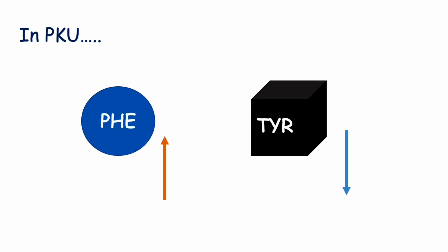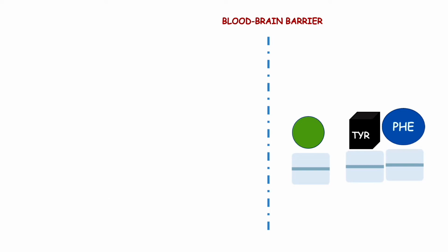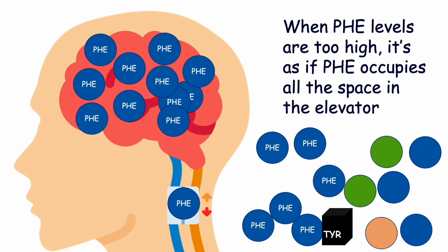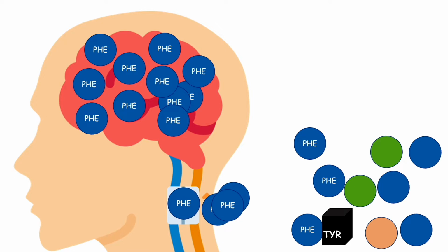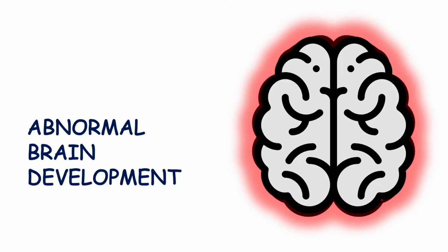In PKU, high levels of phenylalanine and low levels of tyrosine can change the way the brain functions. This happens because phenylalanine uses the same molecular transporters to cross the blood-brain barrier as other amino acids. To understand this better, let's think of this transporter as an elevator bringing amino acids in the body to and from the brain. When phenylalanine levels are too high in PKU, it's as if phenylalanine occupies all the space in the elevator, not allowing for other amino acids such as tyrosine to get in. Since tyrosine and other important amino acids can't get into the elevator, they are stuck in the lobby and phenylalanine takes over the brain, causing abnormal brain development if left untreated.